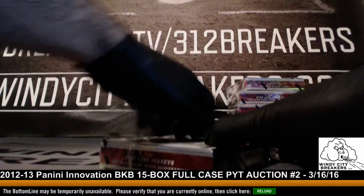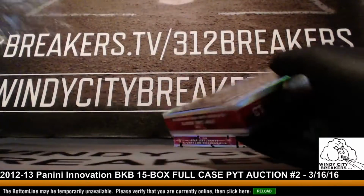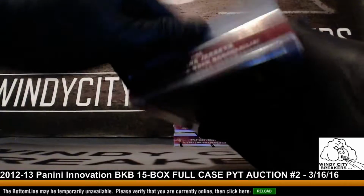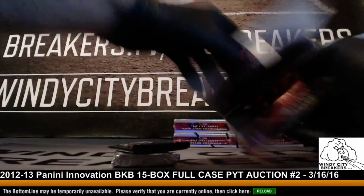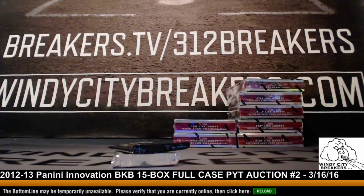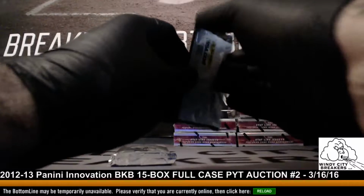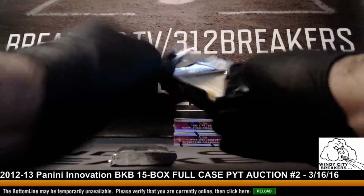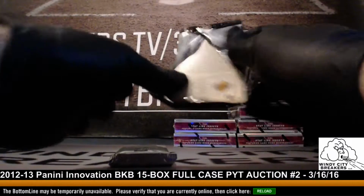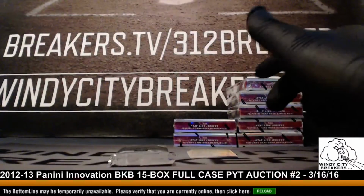Come on. Strap is a little too tight. Empty. And none of these Kobe packs will open all the way, it seems.